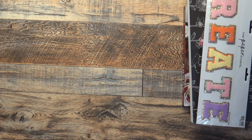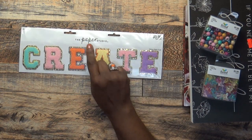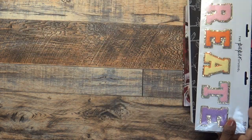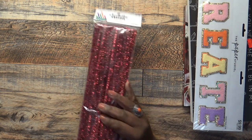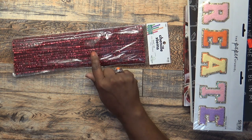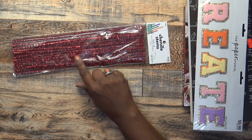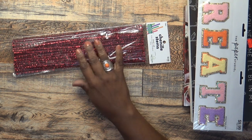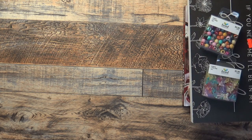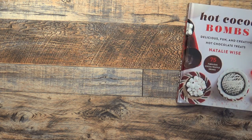And so I picked that up. And I think that was on sale. It was $9.99, but all the Paper Studio stuff was half off, I think. So that's why I got that too. And then I also picked up these Chanel stems. I've been needing the glitter tinsel, so I picked these up, the red glitter tinsel red. So that's what I got there.